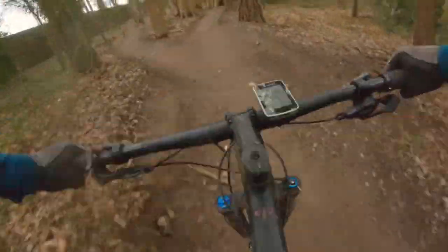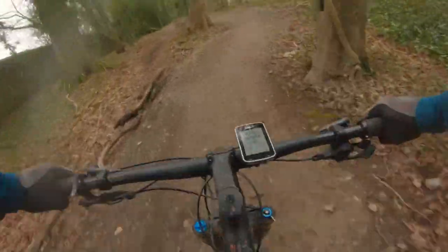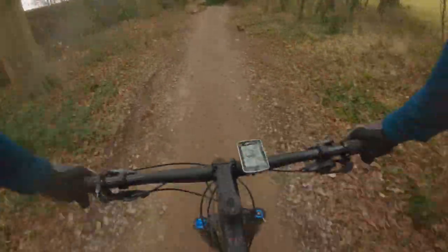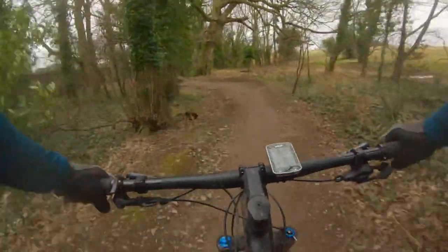Oh, I love pumping those. Make some shakes. A little double into the pommel. Oh, should have manualed that. Oh, there it is. Ha ha! Changes were rubbish there. I should have set up better for that. Oh well, this bit's fun though.